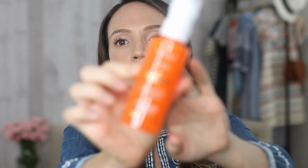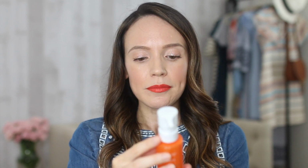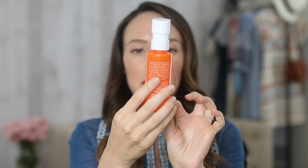All right, the Sunday Riley CEO Cleansing Oil. Now, this is newer, so it's recently released, but not within the past few weeks, let's say. And this is part of the new CEO line from Sunday Riley, which is more vitamin C focused, so brightening and hydrating. But this one, I have to say, looks very small. It is 100 milliliters, so 3.4 ounces, but I still felt that was a little tiny.